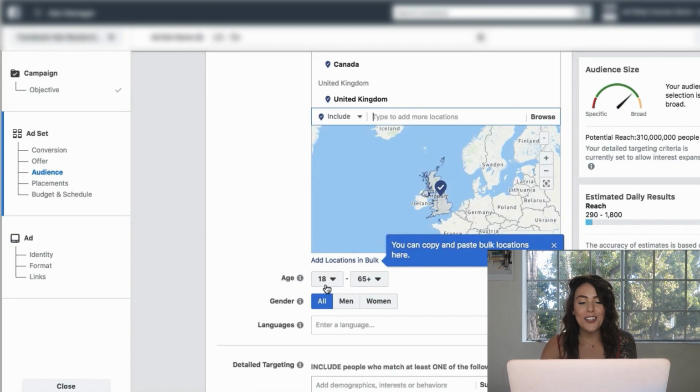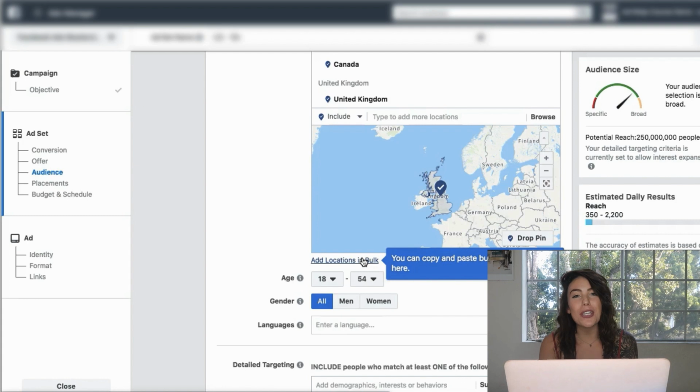Below that, we have the age, and so we're gonna be using 18 to 54. And then for gender, we're gonna be selecting all. Now, again, this product is mostly related to women. It's gonna be most of your buyers, but during the holiday season, it's important to test all genders to see if men are buying this type of product for women. So you can leave it at all genders.